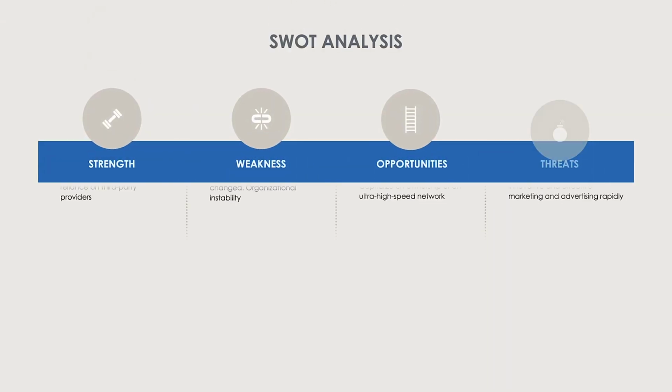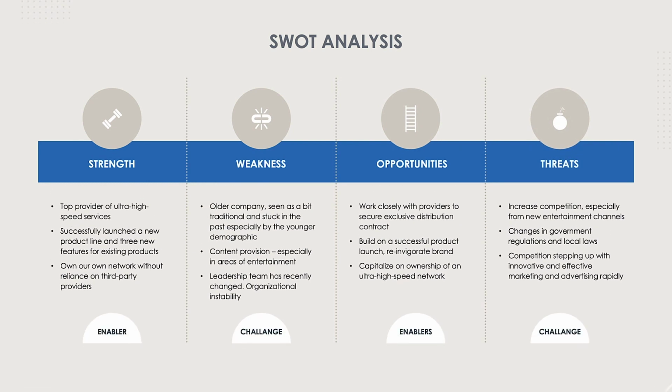Once you've analyzed your competitive landscape, it's time to assess yourself. SWOT analysis is a common framework used by execs to determine their company's strengths, weaknesses, opportunities, and threats. Strengths and weaknesses are internal, company-oriented, while opportunities and threats are more external and macro-oriented.